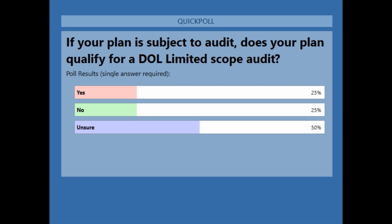All right, interesting. So about 25% say you do elect the DOL limited scope. About 25% say you don't elect or don't qualify for a DOL limited scope. And some of you aren't sure, but we'll explain what that limited scope audit really means in the next section. And it's a pretty common engagement and results in a little less test work. So we'll go into that in a little bit.